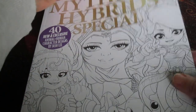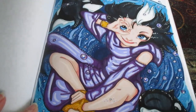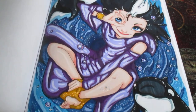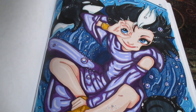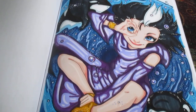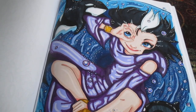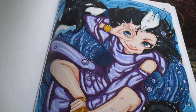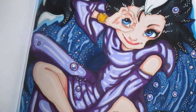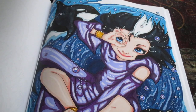So this is the Mythical Hybrid Special, and I did this lady, which is with the orcas. So I'm pretty impressed with my background. Did a nice swirly, cosmic-y, in the ocean-y type background. I just think she really pops and looks lovely. So yeah, lots and lots of fun doing her. Did obviously her face and details with my Pro Markers skin colours. That's all I use them for.